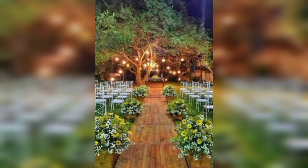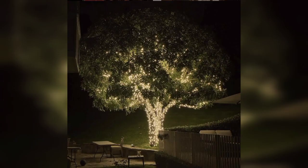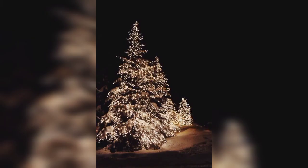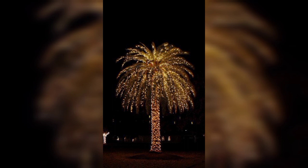Today I have brought for you the most beautiful, ravishing and attractive designs of garden tree lights. These designs are so beautiful, so gorgeous and unique, and I hope you will love and like these ideas and designs. So if you want beautiful ideas of garden decoration, in this video you can see the most ravishing and attractive designs that you can use to fascinate your garden easily.